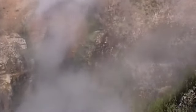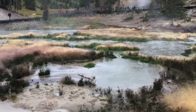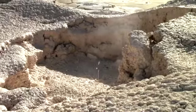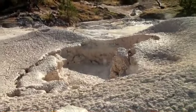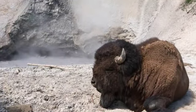Hey, this is the dragon's mouth. Again, because of the coolness, can't really see too much. Say goodbye to our bison guide and the mud pots.